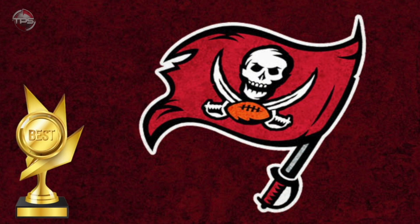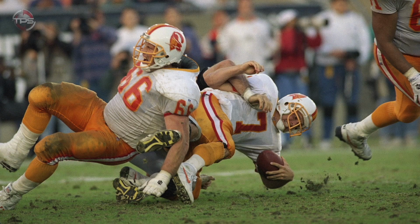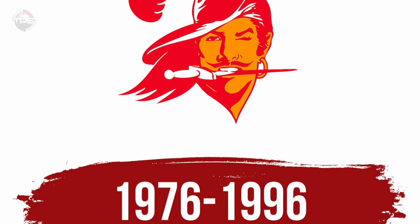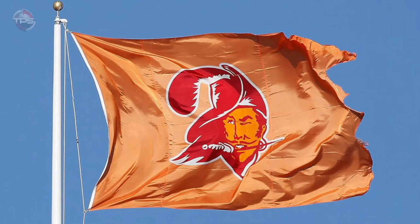Best. Tampa Bay Buccaneers, 1997. You kids may not know this, but in the second half of the 70s and throughout most of the 80s and 90s, the Buccaneers were the ultimate NFL laughingstock. From 1976 to 1996, the Buccaneers had the Bucco Bruce logo. It depicted a winking pirate with a sword in his teeth.